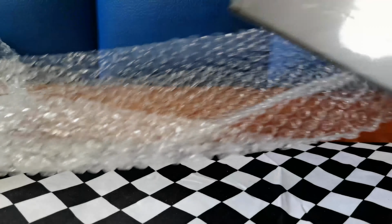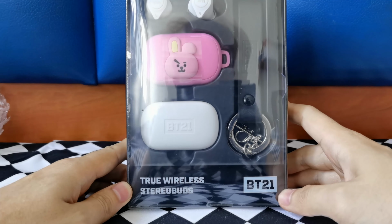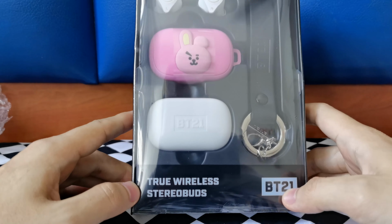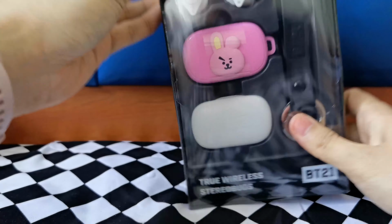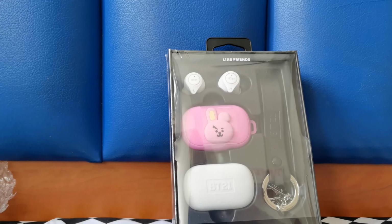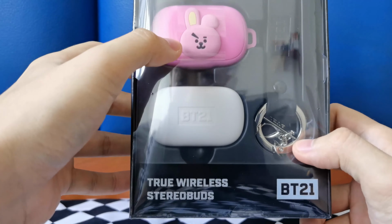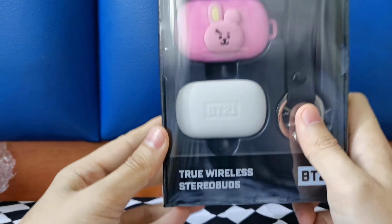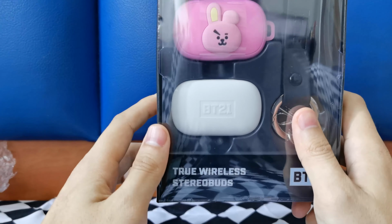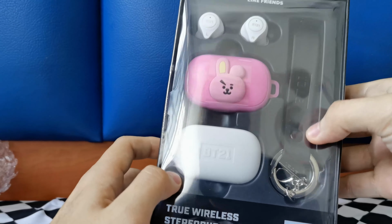And this is another truly wireless earbud. Very cute, isn't it? BT21, BT21 Line Friends. Oh, top of it. Can't see, I'll just shut it up again. Yep, that's it, Line Friends. This is a little rabbit, his name is Corgi. Basically, this is a character from the boy band. BT21 official TWS truly wireless earbud. It has a BTS logo strap on the right hand side here.